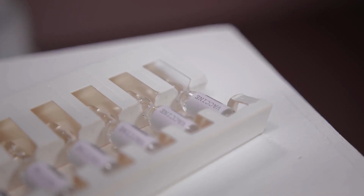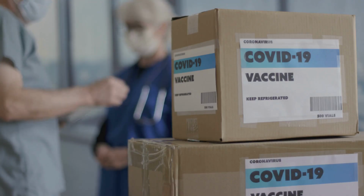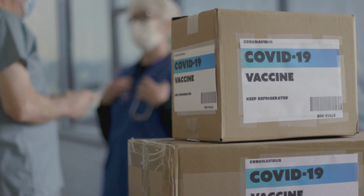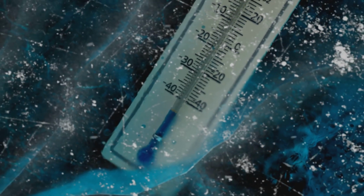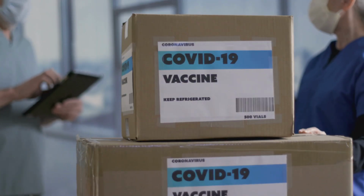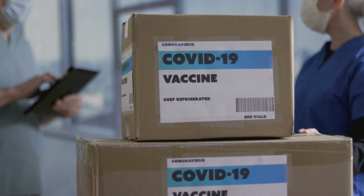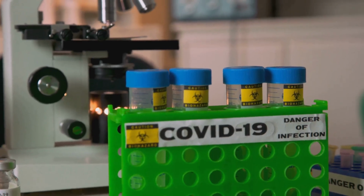A vaccine can travel thousands of miles before it reaches a patient. From a laboratory to a factory, onto a plane, into a warehouse, onto a truck, and finally into a clinic. At every step of that journey, one thing has to stay constant: temperature. If it drifts too high or too low, even briefly, the vaccine can lose effectiveness. And once that happens, there is no way to fix it. It simply has to be thrown away.